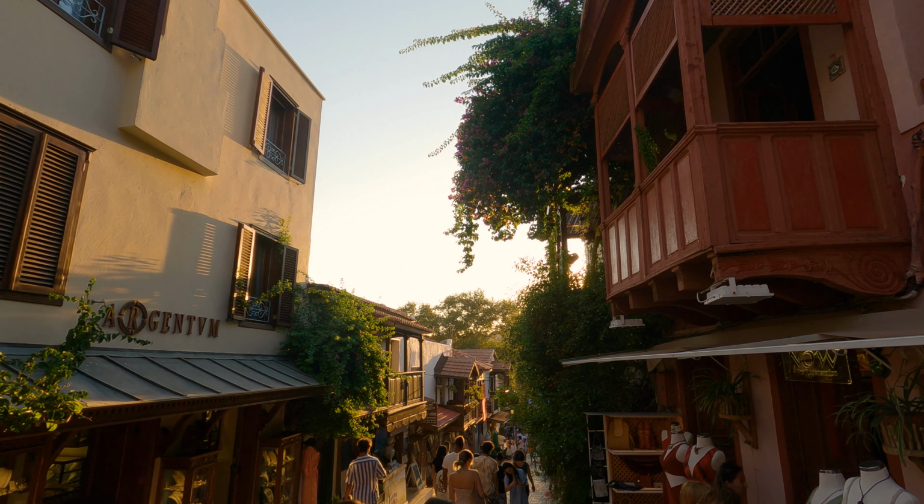If you are visiting Kaş, you need to visit Kastellorizo island as well. This island belongs to Greece and there are daily cruises from Kaş and you can reach there in 20 minutes, so close. Let's not talk about Kastellorizo that much now, but we have another video just about Kastellorizo. If you want to check it out, you are more than welcome.